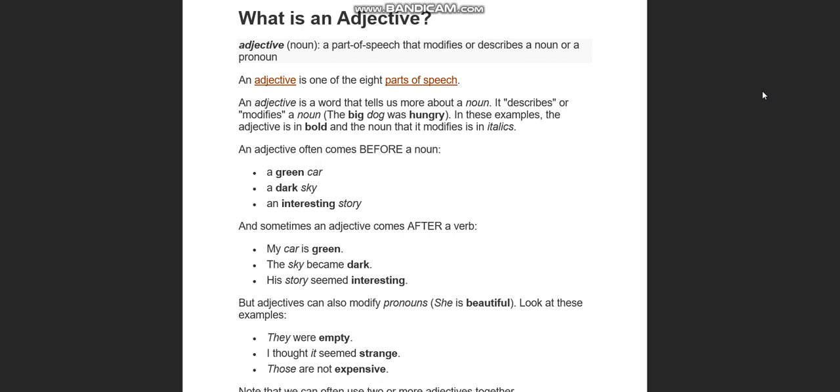Let's take an example. The big dog was hungry. In this example, the adjective is in bold and the noun that it modifies is in italic. So, the big dog was hungry. Identify the noun, students. Yes, very good. Dog is the noun. Now, how is the dog? Big and hungry. So, here it modifies the noun.